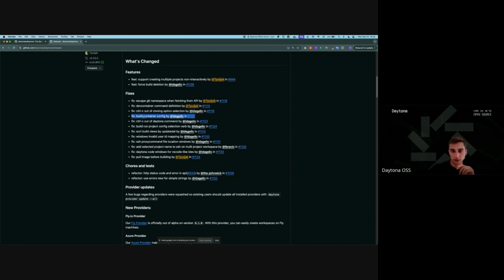Then we have build container config by Ivan again. So this is a fix where we now have separate properties inside the build itself for the container config and the actual image and users that are produced by the build itself. This helps out while deleting the build, because now the process won't actually delete the build container image. It would just delete the image of the artifact of the build.